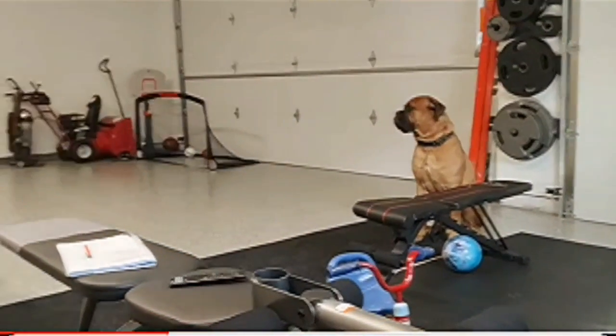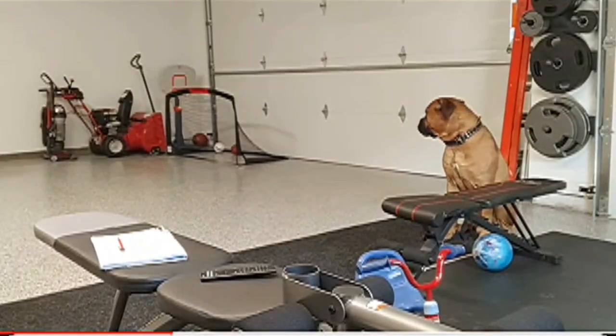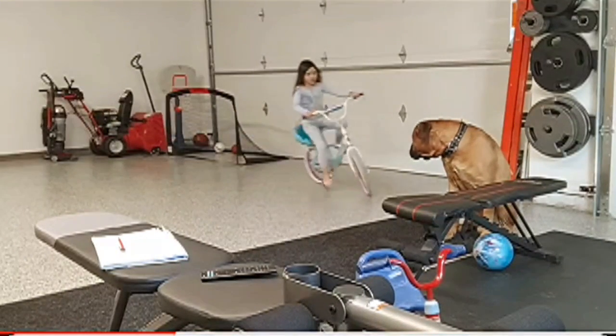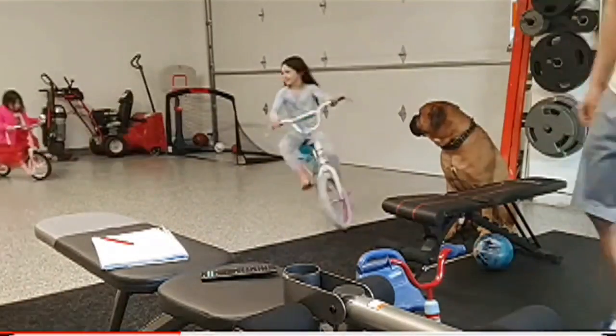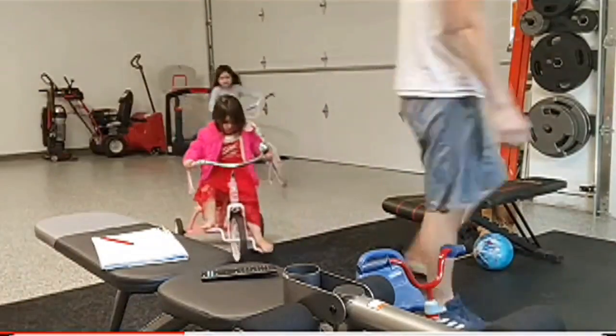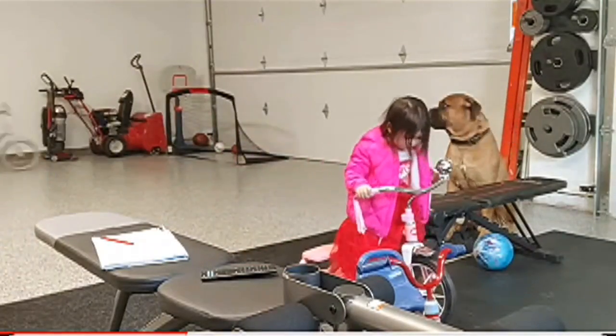And it just kind of goes against the stereotype, like I was talking about in the other video, that bull mastiffs are difficult to train. This kind of goes to show, if you work with them consistently, they can definitely be very, very good dogs and easy to train.